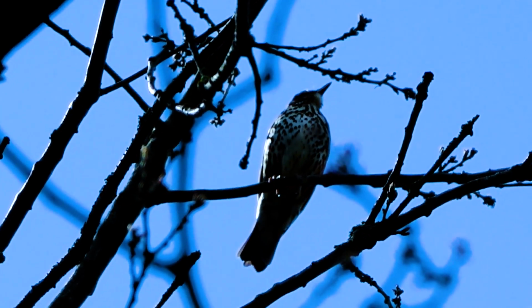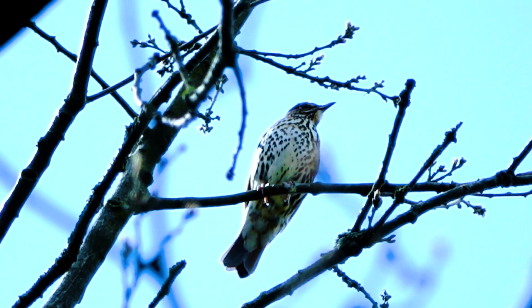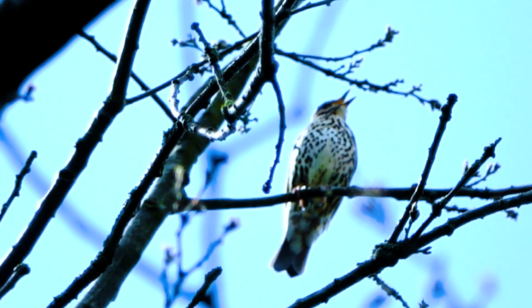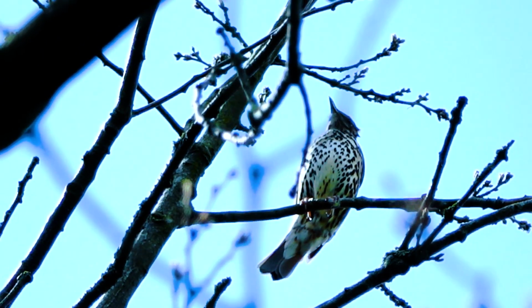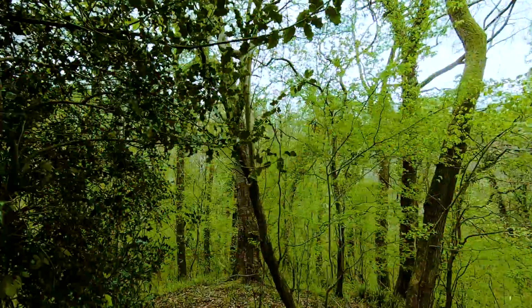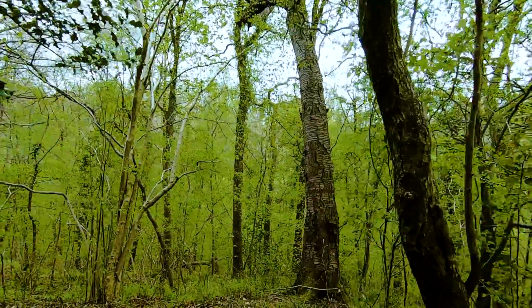The song thrush sounds high in the tree, which is a bit more slender than a blackbird, with a nicely speckled breast of cream and brown speckles. So we'll follow the path down into the woodland, heading down the valley side, into dense woodland now.